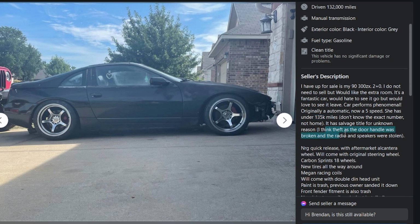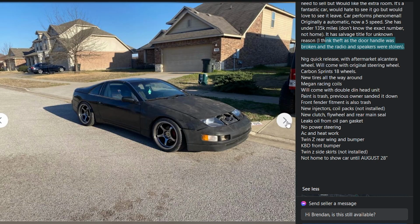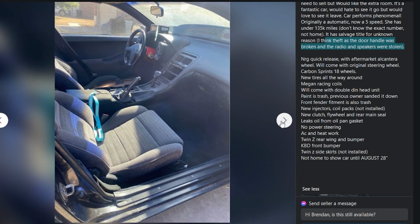Oh, might have been a theft recovery. Had the radio speakers stolen. That happens. Stupid reason to salvage a car, but that happens for sure. You know he's gonna be at the auto parts store because this thing is breaking down on him. All right, bunch of Instagram pictures. This car is so goddamn ugly.